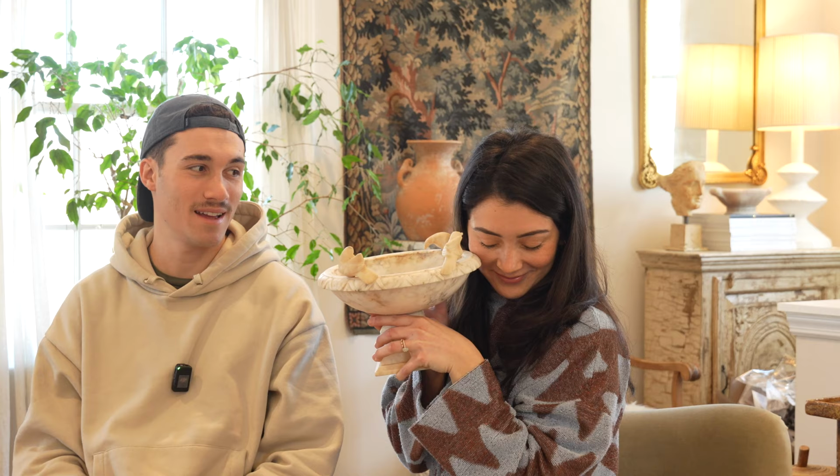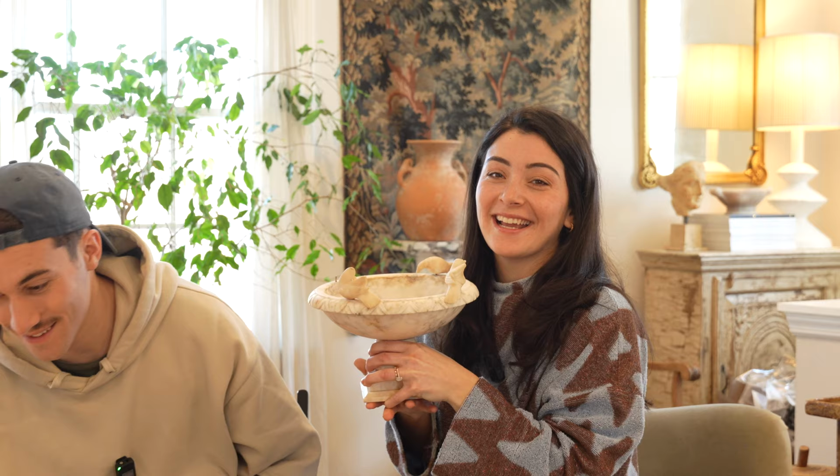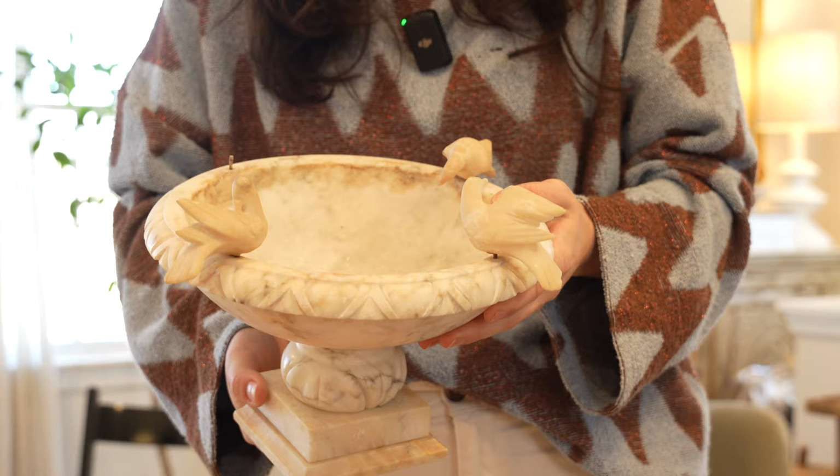And now, last but for sure not least. I love alabaster, marble, all the stones. And this alabaster bird bath slash pedestal bowl is, straight up, I have literally only ever seen one other one of these that's this big.